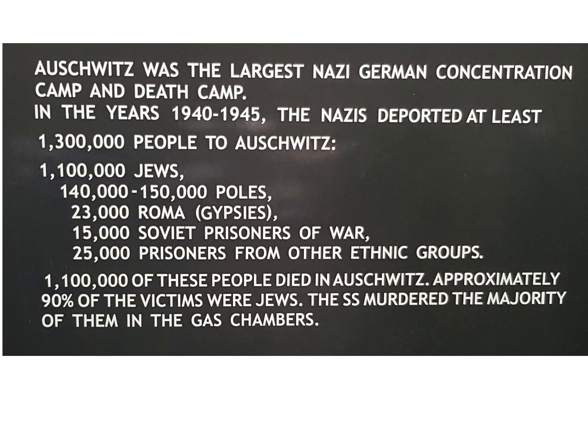So they broke this down into the types of people that were taken to Auschwitz. 1,100,000 of those were Jews, so the majority. Then you have Polish people, then Romani gypsies, then Soviet prisoners of war, so those would be the Russians, and then 25,000 were just people from other ethnic groups. 1,100,000 of these people died in Auschwitz. That means 90% of the victims that died in Auschwitz were Jews. The SS murdered the majority of them in the gas chambers.